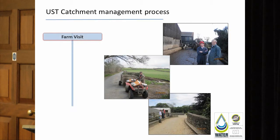So the initial action by our advisors, once they've identified who's interested, is to arrange a visit. They spend an hour, maybe 2-3 hours, depending on the size of the operation, sitting and talking to the farmer about his farming operation, his aspirations, where he's aiming to go, and from there they'll carry out a whole farm survey, and they'll produce a farm plan that's a tailored, integrated farm management plan specifically targeted at that farm.